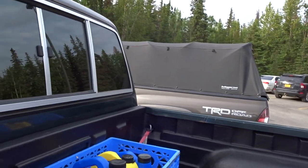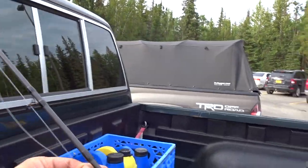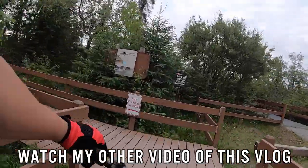And they're back. They went to a different property and they didn't catch anything, I guess. So they're back here fishing. Fish cleaning station.